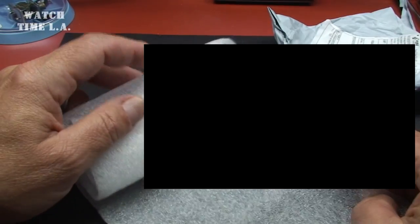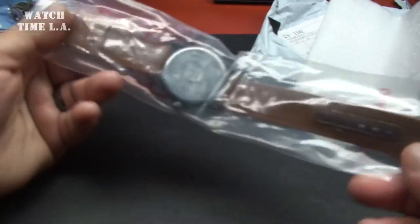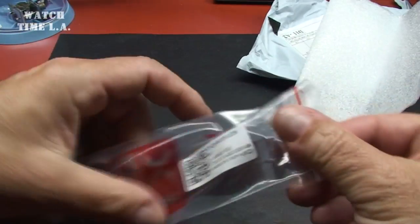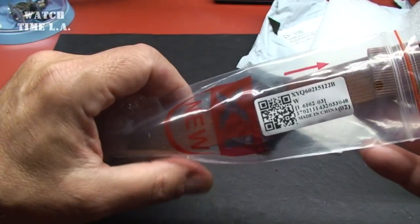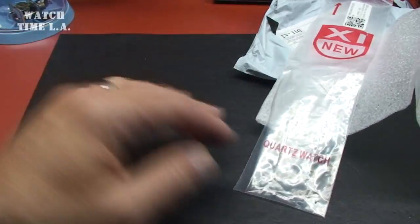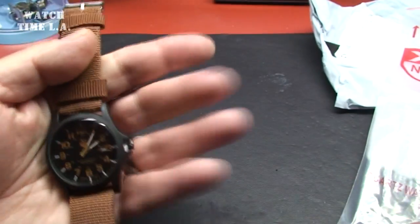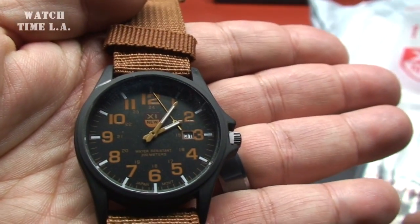For instance, this particular watch is shipped, packaged very nicely in another bag, and I paid $3 US, free shipping. How they do it, I don't know. The bag and the shipping alone in the US would be $3. So let's take a look at the watch and tell me if you notice any problems.